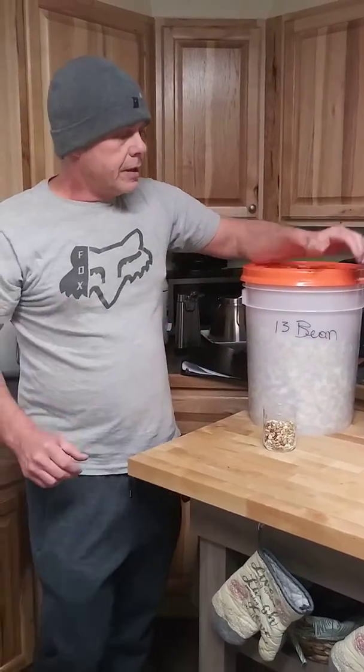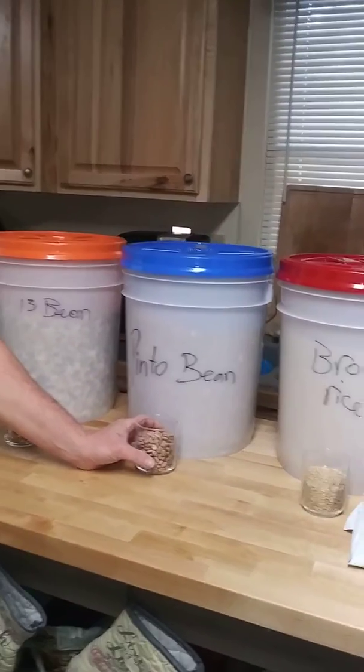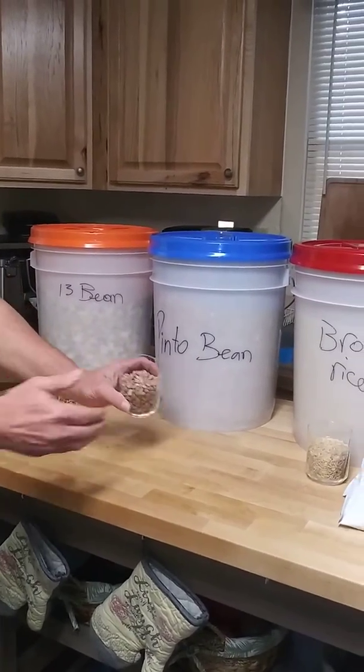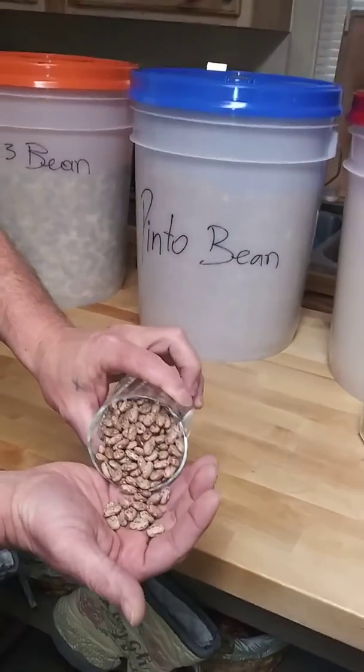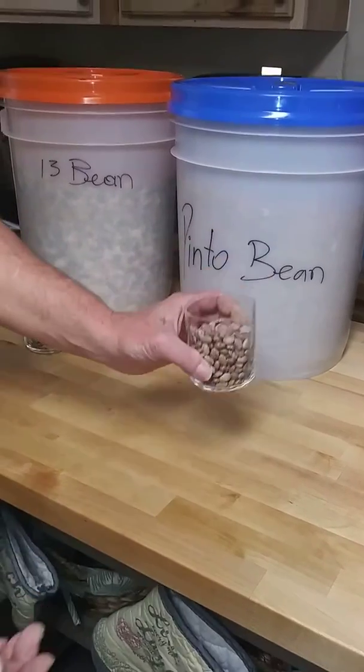So the next thing we talk about is pintos. Now pintos are super cheap. You can get a 25-pound bag of those for $15. And everybody knows what a pinto looks like. And again, for 15 bucks, you can't go wrong with having that.